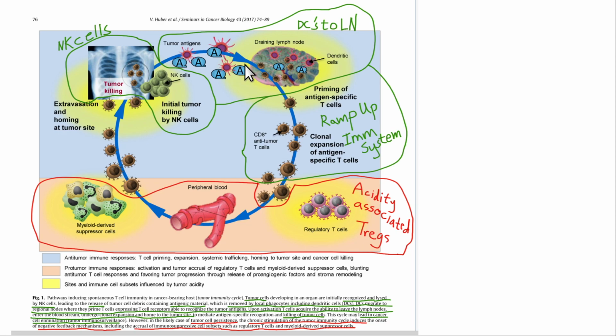The dendritic cell will then travel to the lymph node. So once it gets in the lymph node, it bounces around, bouncing off all these other lymphocytes, and they're trying to find if one of them forms a tight match, a tight binding to the pathogen, the antigen, the part of the pathogen.